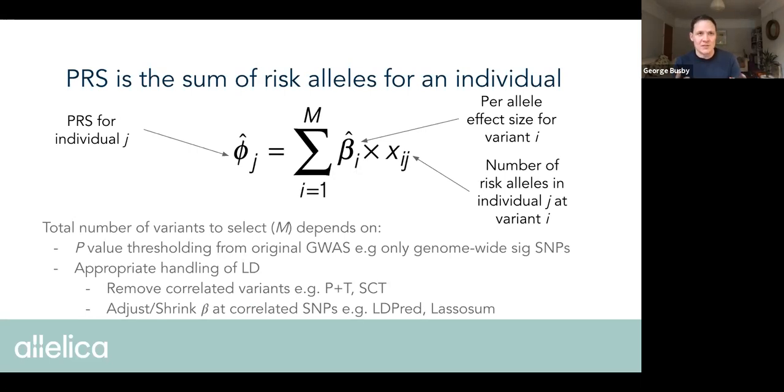A relatively straightforward way of building a polygenic risk score is just to take genome-wide significant variants with a p-value threshold, so take only variants below a certain p-value, and then prune those to ensure that you're removing variants in LD. But there are increasingly sophisticated ways of handling linkage disequilibrium and other ways of pruning variants and adjusting and shrinking the betas of polygenic risk scores in various different ways.